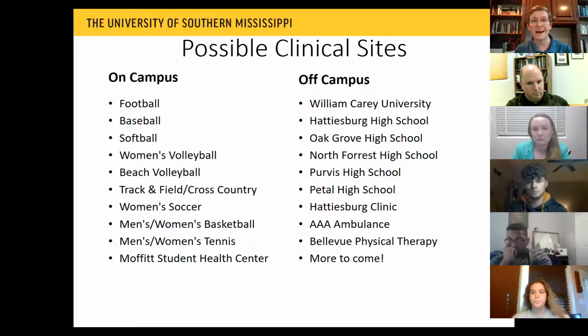We also have several high schools in the area, Hattiesburg High School, Oak Grove, North Forest, Purvis, and Petal. These high schools are all within about 15 to 20 minutes from our campus, and they are all very different in terms of size, student demographics, things like that, number of sports that they have available there because of the size of the school and the student demographics.